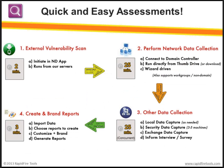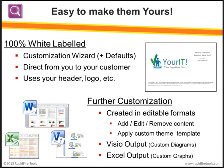So it doesn't really matter whether your assessment process is manual or automated today. Network Detective is completely revolutionary. Looks like a few steps here, some of them with a couple sub-points, but we're going to go through all of this during the live demo. But essentially, again, it's a portable application. You'll run it from their domain controller as a domain admin. It's going to scan the network, pull back the data, and then you're going to use that to build the reports. A couple other things as a part of that, but we'll cover those during the demo.